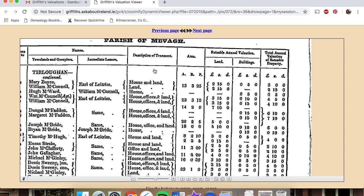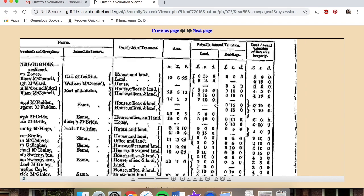The opposite is true for William McConnell, who doesn't have a house, he just has land. And so he doesn't have a valuation over in buildings, but he has it in land. So obviously the prices in these two columns add up to the total annual valuation of rateable property. So this column is just these two columns added up.